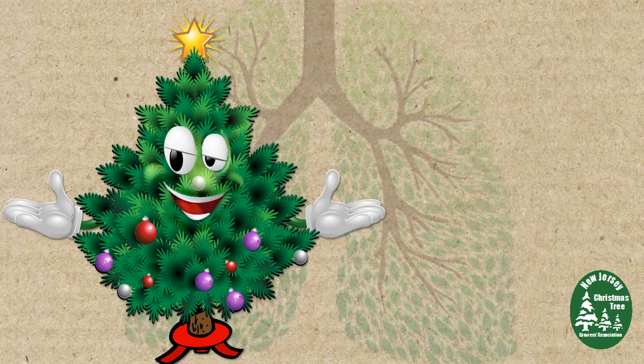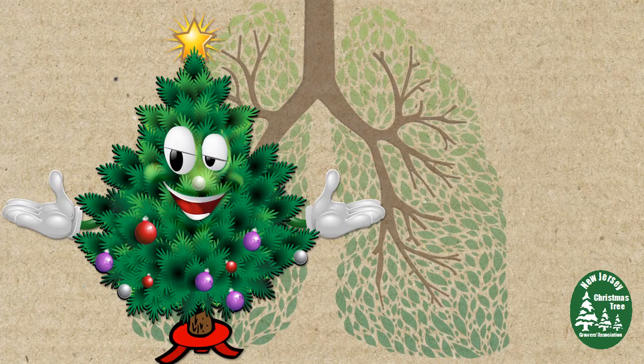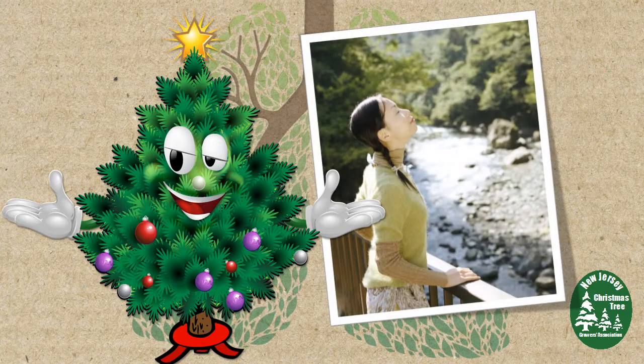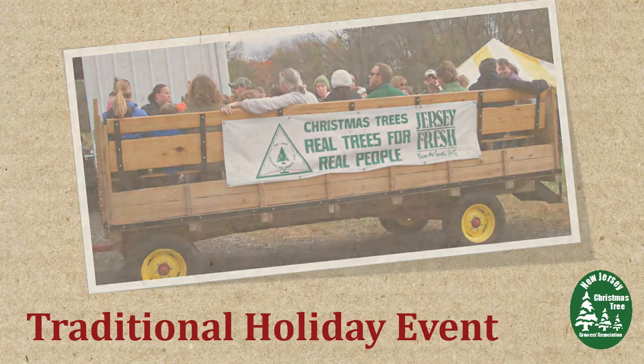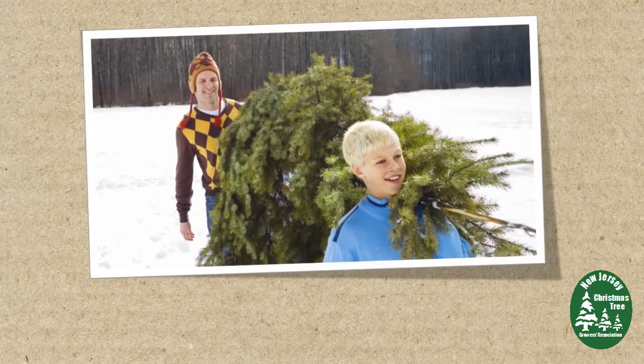Hey, did you know that real trees can help you? By cleaning the air you breathe. And that mulch made from cut trees helps protect and nourish gardens in communities like yours. And no need to thank us. We enjoy doing it. We trees love when families come to visit us at the farm each Christmas. It's enchanting, and trust me, it never grows old.